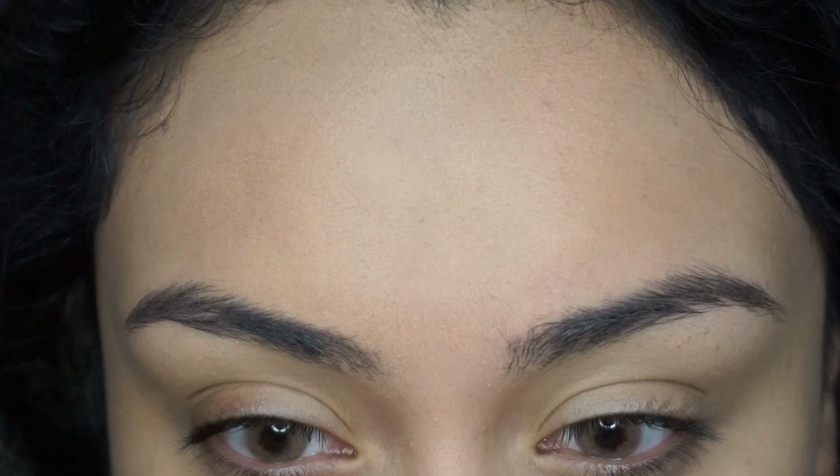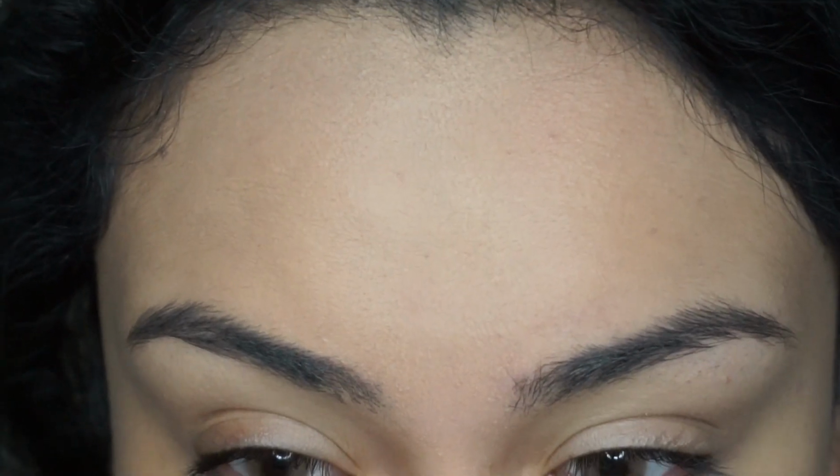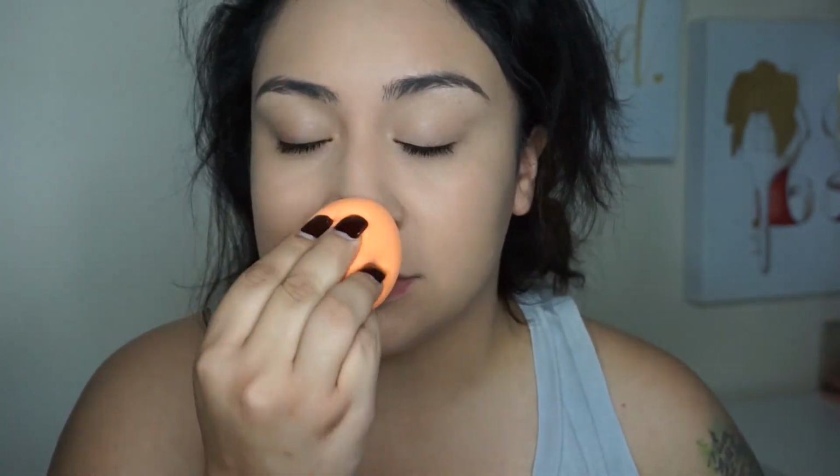And especially my fine lines on my forehead, it's settling into my fine lines, which I've never seen before with any other foundation. Alright, so I'm just going to take my Beauty Blender and try to smooth it all out, see if that helps. So I think I like applying it with the beauty sponge a lot better than using a brush.